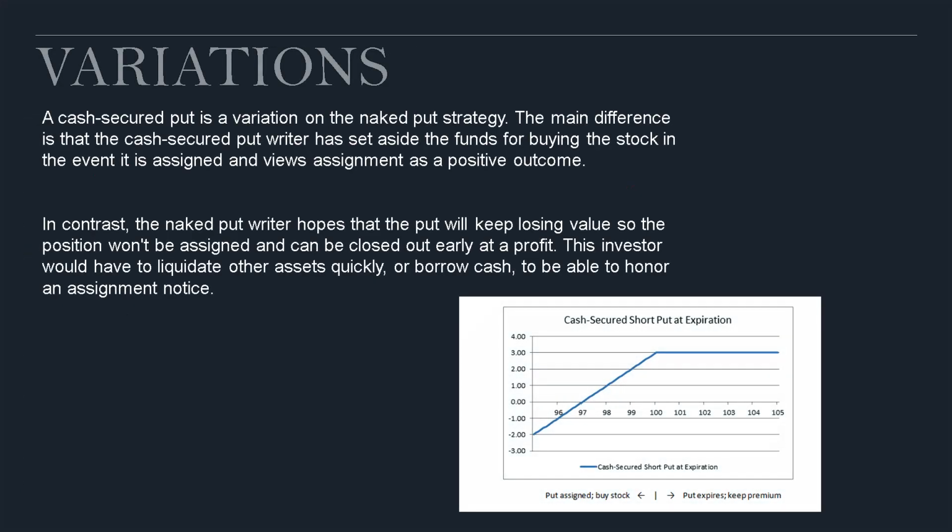Variations. A cash secured put is a variation on the naked put strategy. The main difference is that the cash secured put writer has set aside the funds for buying the stock in the event it is assigned and views assignment as a positive outcome. In contrast, the naked put writer hopes that the put will keep losing value so the position won't be assigned and can be closed out early at a profit. This investor would have to liquidate other assets quickly or borrow cash to be able to honor an assignment notice.